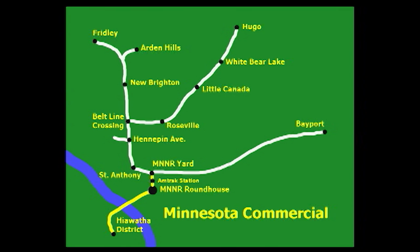A portion of this line parallels the Metro Transit's light rail tracks that run from downtown Minneapolis to the Mall of America in Bloomington. For this segment, we ride along with the crew, as well as capture trackside switching.